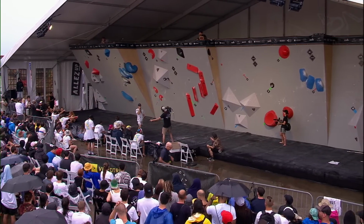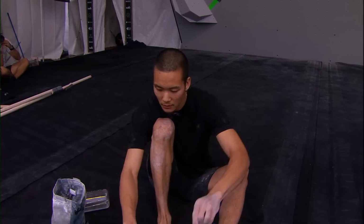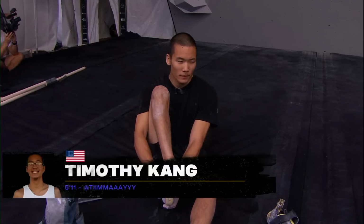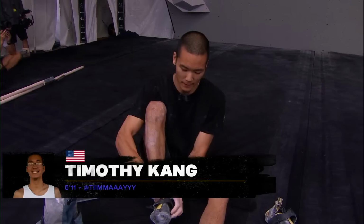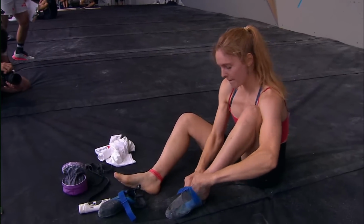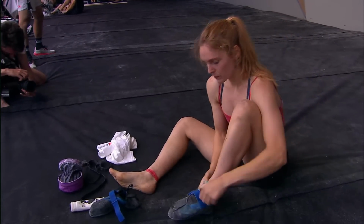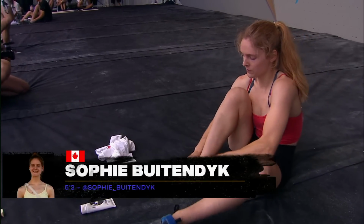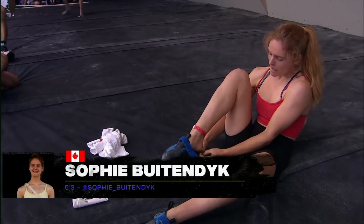You'll sometimes see them turn around and look at the judge to get that confirmation. There's some climbers who are really well known for grabbing the hold with one hand, fist bumping, switching hands, fist bumping the crowd, but still haven't officially matched the top yet. And it makes some coaches very nervous, of course. So we get a look at Tim Kang and Sophie Buitendijk putting their shoes on. But yes, full control, and I don't like to see it, but it's good excitement when somebody is slipping while trying to match the top.